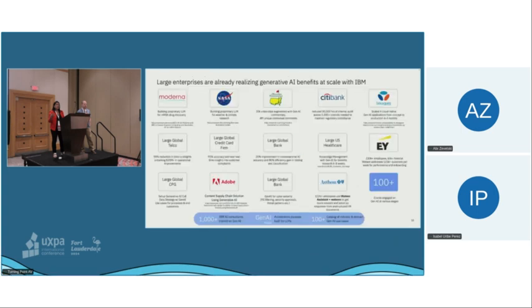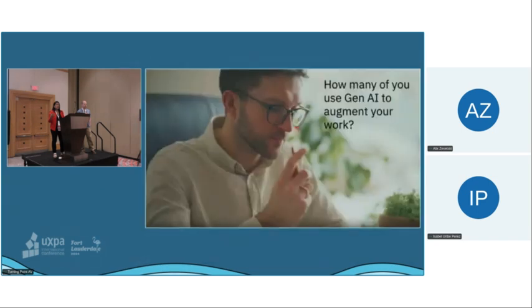Large enterprises, a lot of them, are already realizing generative AI has a lot of different benefits at scale. You can see all these different companies that are using generative AI. There's a whole wide range of them.